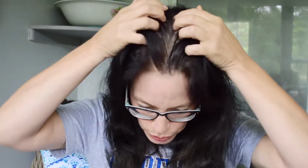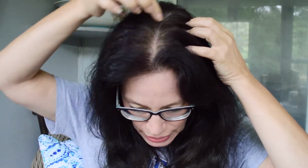You only have to do the roots, which I am at right now, 3 weeks into this. Usually I do it every other weekend, but this week I let it go, and now I can really see that gray streak, and I don't like it. It's coming in down around here, and I have this one spot back here that is super resistant. That's the one that'll start showing first, and then I'm like, here we go, you need to apply more.